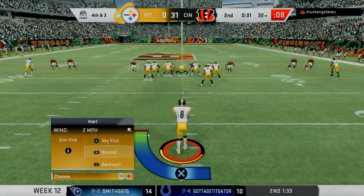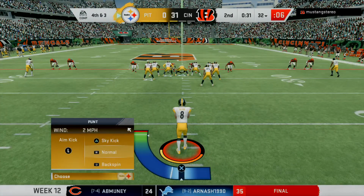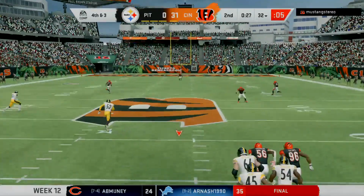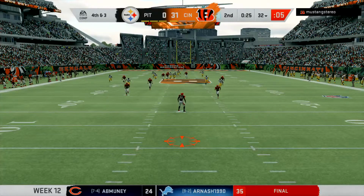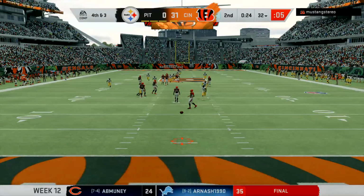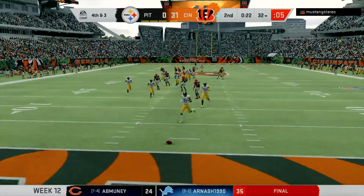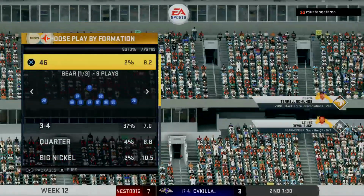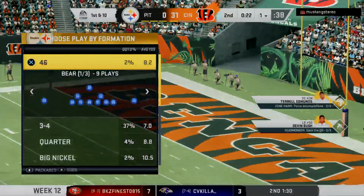The Steelers send out their punter now. He's been one of their few bright spots so far, averaging over 50 yards a punt, as this one's away. And did they keep it in? They did. They kept it in. It's down close to the goal line at the 1-yard line.